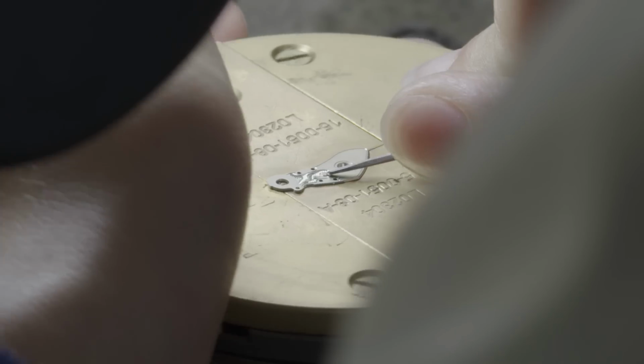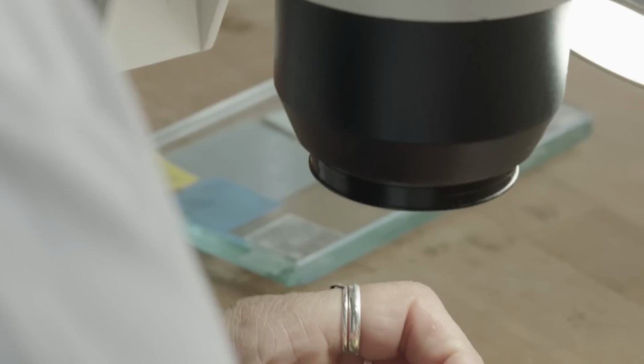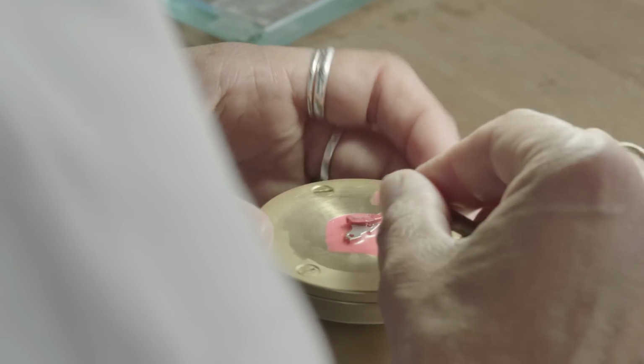Here is the engraving department. In every movement of a Lange & Söhne, there is one specific part which is entirely hand engraved. Actually, it makes each Lange & Söhne watch a unique piece, because every engraver has different writing. Of course, the motifs are more or less the same, but in detail it's different.